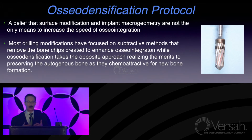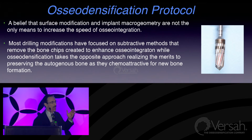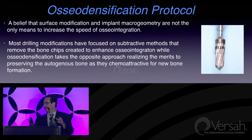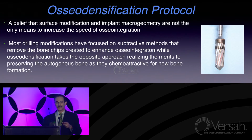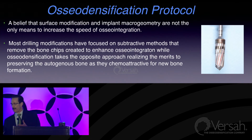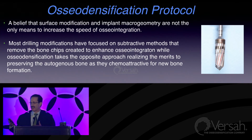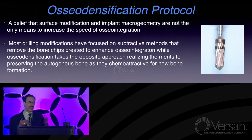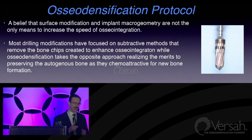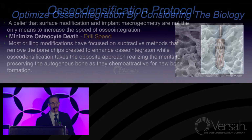And this is a huge paradigm shift, because I still think back when I look at the all-on-4 concept video of Paulo Malo flushing out the site to make sure it's pristinely clean, almost as if this bone debris, and it's a very poor term, I would rather look at it as a self-contained coagulum, but that this is a debris that impacts osseointegration in a negative fashion rather than a positive one.